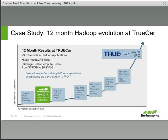A great example of this is our customer TrueCar. Over a 13-month period, TrueCar started with a relatively modest cluster, and then they grew that to an extremely large Hadoop cluster, and they recently, actually the middle of last year, went public. The key driver here for TrueCar is they can store data on car purchases from across the United States. About 4% of car purchases now go through TrueCar in the US, and they can only do that with the very efficient cost of storage in HDP.